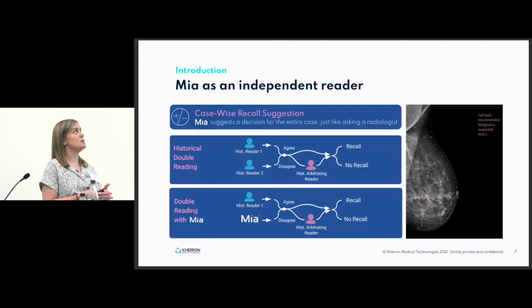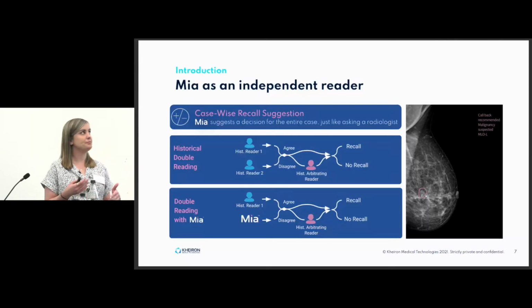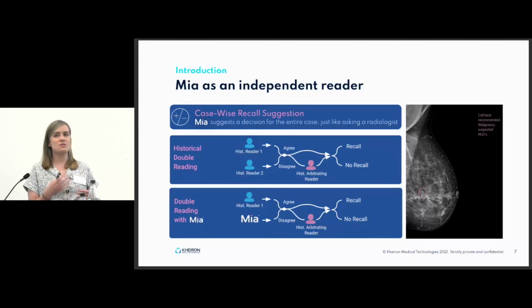At the moment, a standard breast screening pathway is done through double reading. Every mammogram is read by two human readers, so two radiologists or radiographers. They will both provide an independent recall or no recall decision. If there's agreement between those two humans, that is the ultimate outcome. If there's any disagreement, then it'll go through an arbitration process, and this can vary site by site in exactly what that looks like. Either it's a third independent person or a group of people who will make a final decision on this case, and then it flows out to that ultimate outcome.